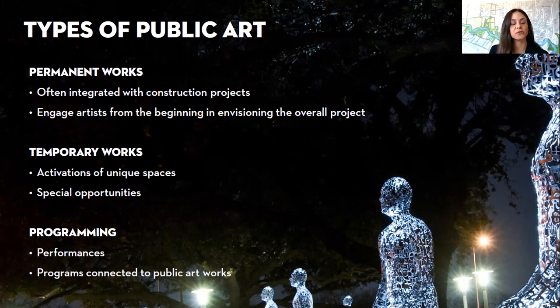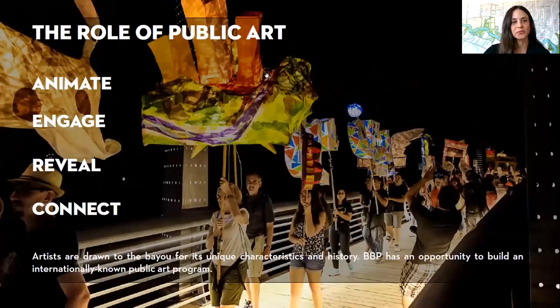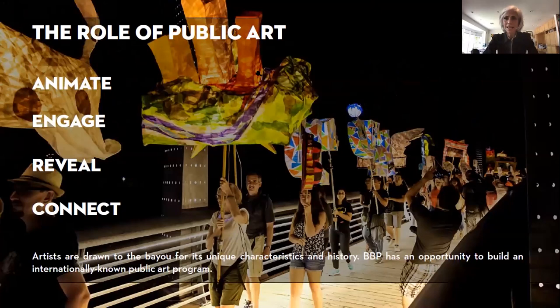Programming is a little bit different from temporary works in that we think about programming as performances, activations, events, one-time things that really gather people, convene people around something, whether virtually like now or in person on the waterfront. And I just want to reemphasize our great desire to collaborate with institutions and individuals. You know, we really need the creativity of everyone in our purview, and we welcome it.